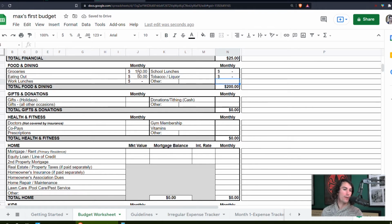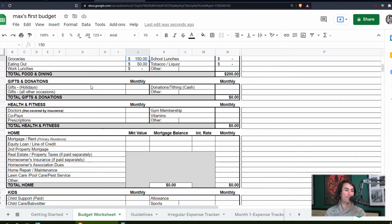So you're going to simply go through again, same thing here. You take the yearly figure. What I do is I go back the last 12 months. If you don't have 12 months, that's okay. Just estimate them. All these things you just have to estimate, and we're going to get things as close as possible. But throughout time, you'll be able to see more accurate numbers.